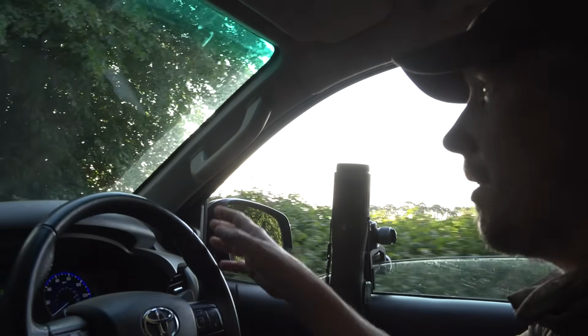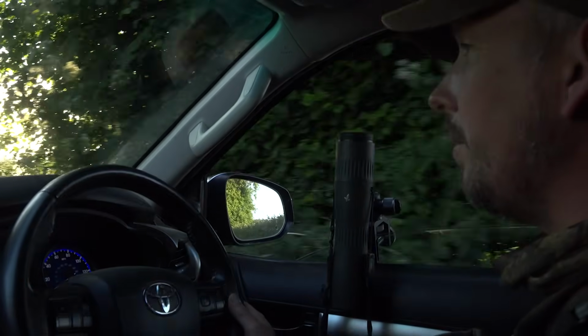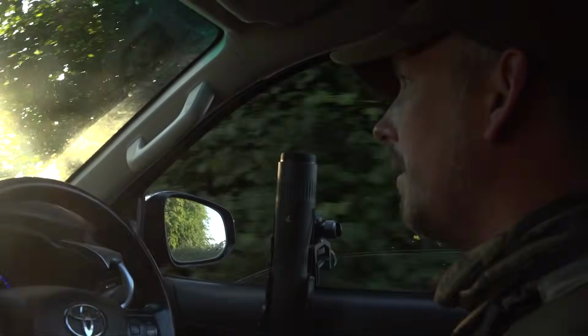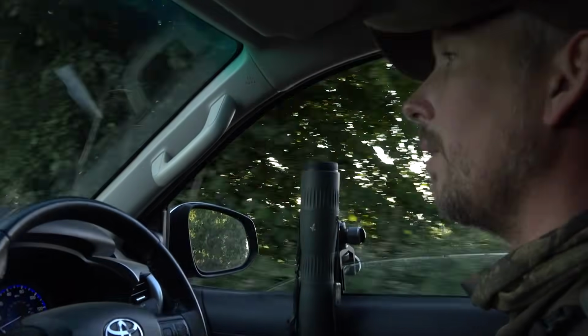Yeah, so we're just going to head down this avenue, park up at a little crossroads, and then we're going to look for some muntjac on a big field which has got a block of weeds and poppies in the middle of it. There's been quite a few munties just picking over that, so we'll see how lucky we are.